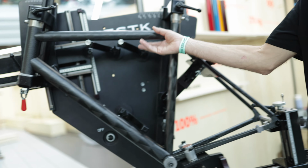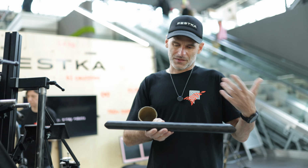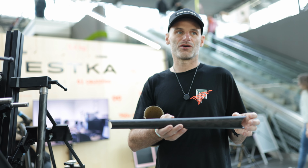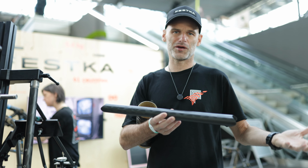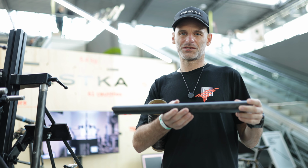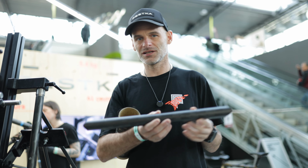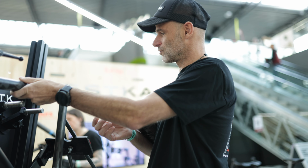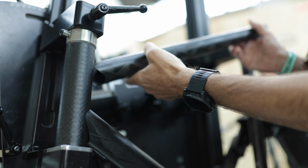Before, we need to produce tubes. So these are filament winding tubes. Apart from the mass production, we are using robots, so almost 85% of our product is made by robots. Everywhere we can protect the health of our employees, we use robots. Everywhere the robots are more precise than human hands, we use robots. And for the applications where human hands are still better, we still use human hands.